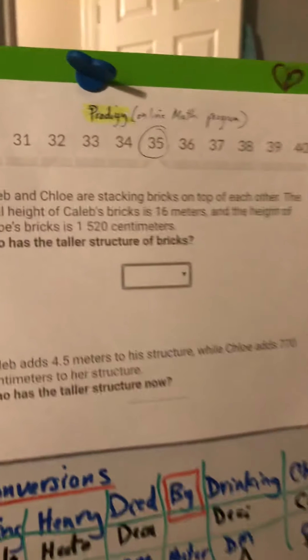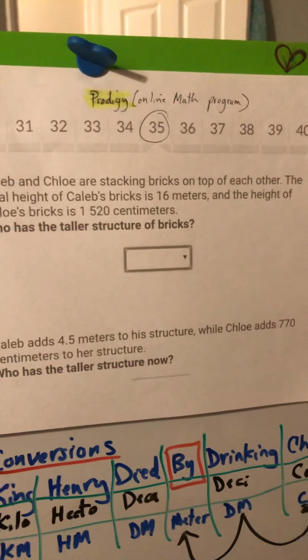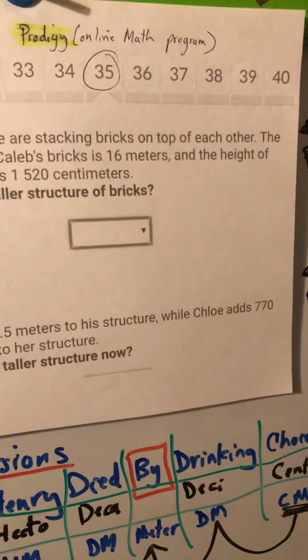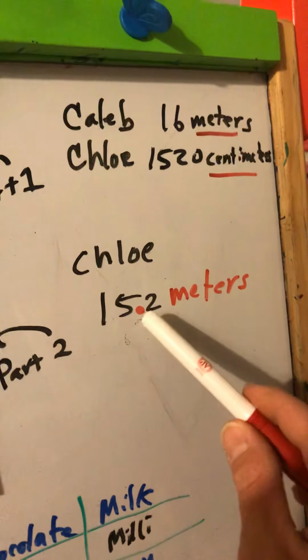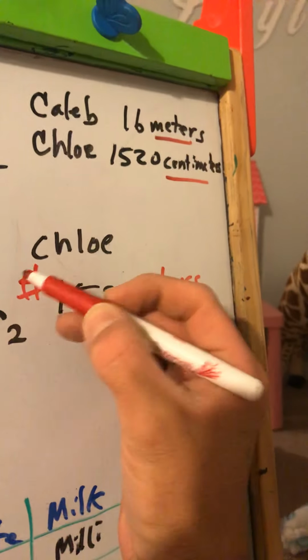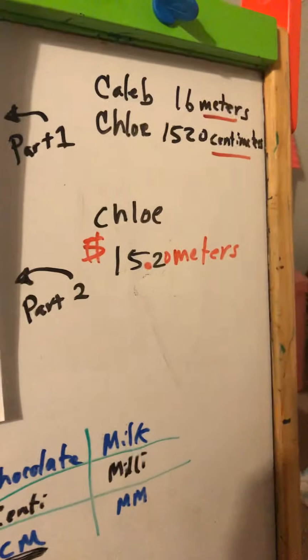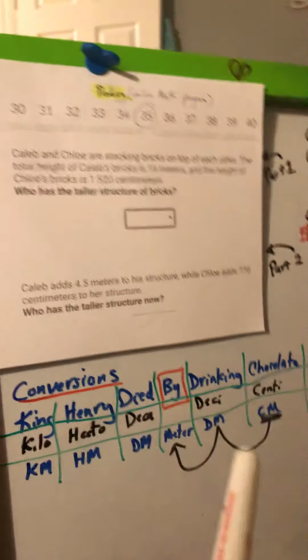So that means we can answer that first question. Caleb and Chloe are stacking bricks on top of each other. The total height of Caleb's bricks is 16 meters, and the height of Chloe's bricks we now know is 15.2 meters. Who has the taller structure of bricks? Well, it turns out that Caleb does, because he's got 16 and she's got, we can say hypothetically, $15.20. So his is more. His is $16 and she's $15.20. Okay? So we can answer that way. So it's Caleb.